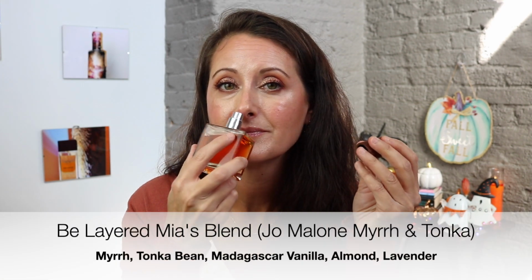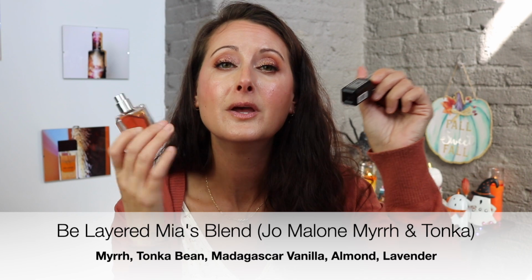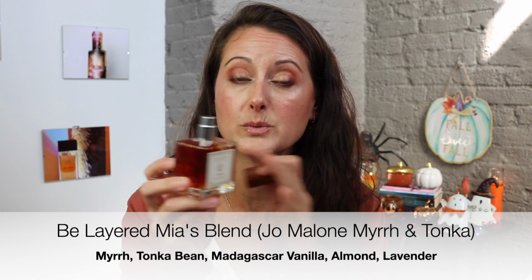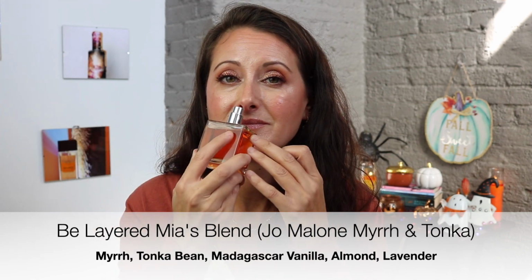Okay, next we have a Belayered dupe, and this is Belayered Mia's Blend. This is stunning. This is a dupe of Jo Malone, Myrrh, and Tonka, which I've got the real one here. This was just sent over from beautiful Amy. I'm so happy to have this because now I can test the dupes that I have next to the real thing. This is one of my favorite Belayered dupes ever.